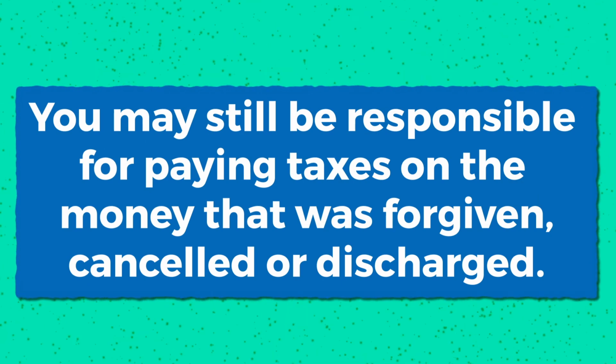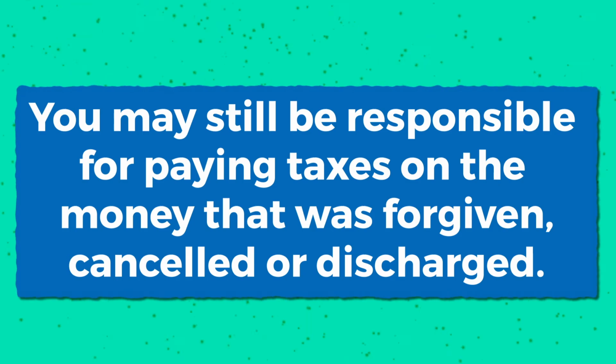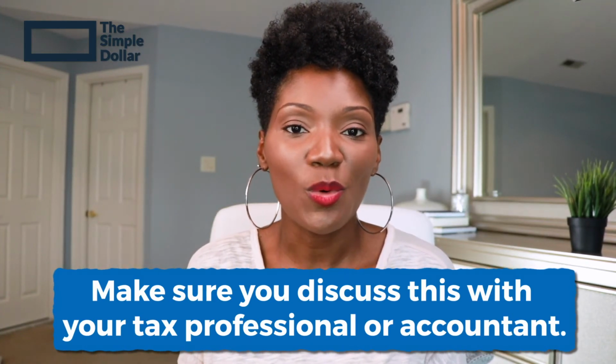If the company is also standing firm, let them know that you are not backing down and you'll call back in a few days to discuss it further. To keep from losing out on money, more than likely they will fold and accept your original offer. Keep in mind that you might be responsible for paying taxes on the amount of money that was forgiven, canceled, or discharged. This is definitely an area that you will want to discuss with your tax professional or accountant.